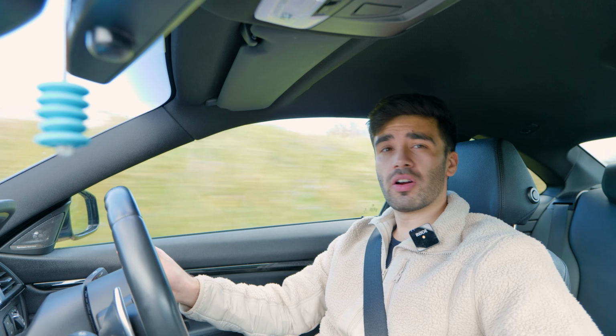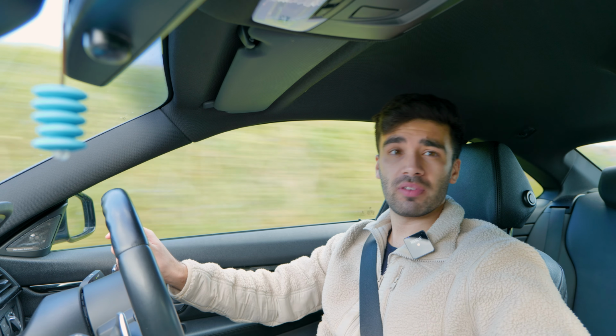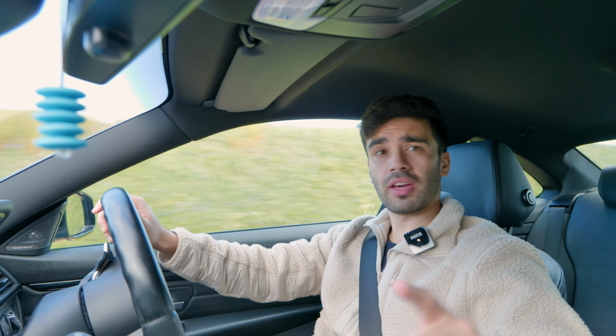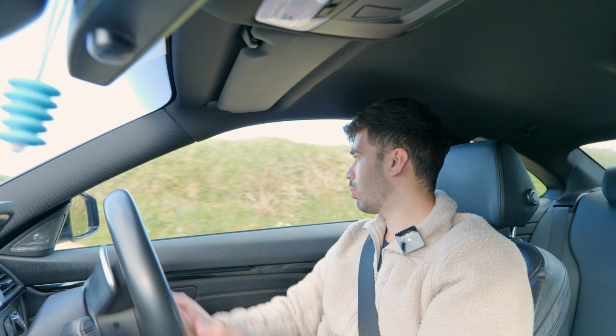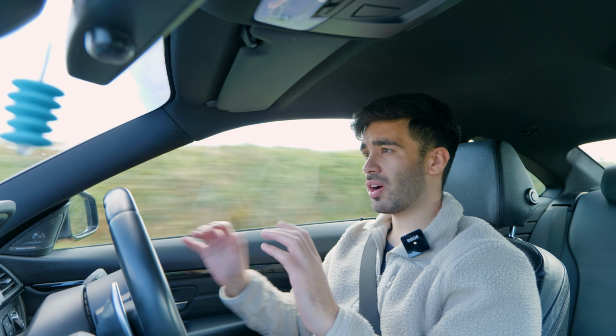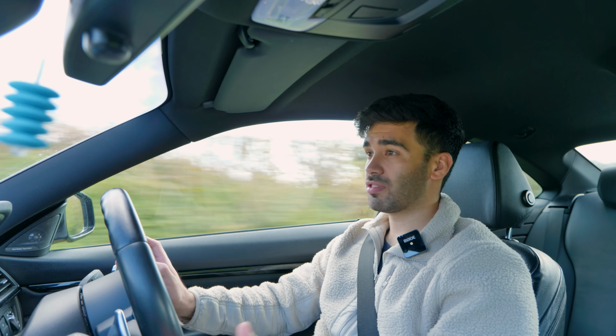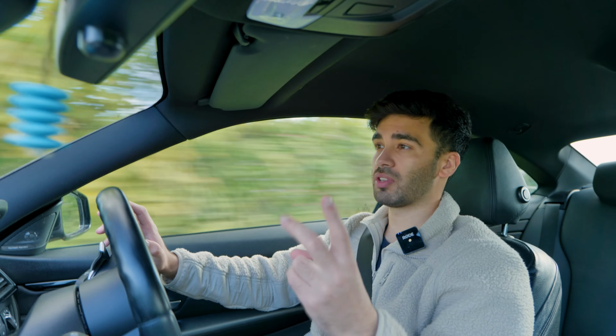So since buying this car, I've actually done 2 mods to it. I've remapped it, which has made it more powerful and feel a little bit more responsive. The other thing I did was fit the front control arms with polyurethane bushes, which has made the handling even stiffer. So this car handled really well to start off with, but if you want to take your 4 Series to the next level, polyurethane bushes and a remap.